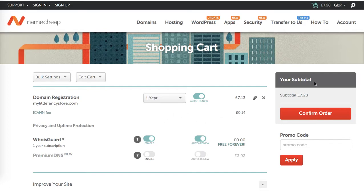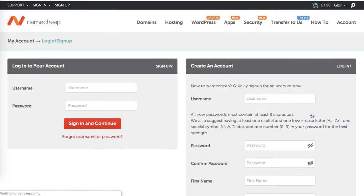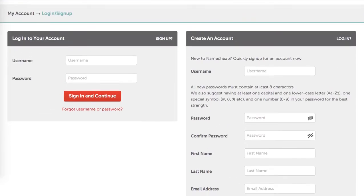Okay, so if you're happy with it, simply click confirm, or you can choose if you want to have a host for 2 years, but it's exactly the same price, so you don't save as much or at all. So let's stick to 1 year and confirm order. And now you can log into your account or sign up. So if you haven't got a Namecheap account, let's simply sign up.